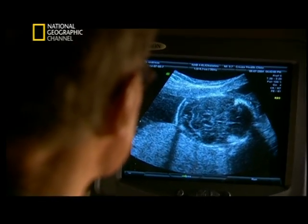This is the cerebellum. This first scan is also a chance to establish a more accurate due date based on the baby's size, rather than guessing from the date of the last menstrual period. So it's 82.9 millimeters for the crown length, okay?